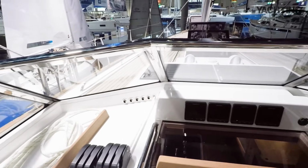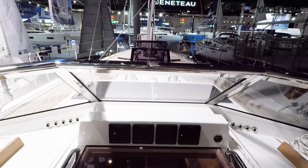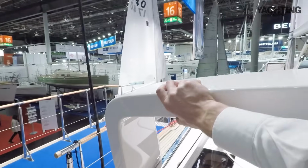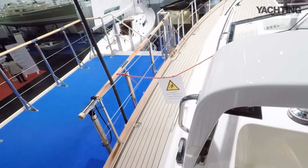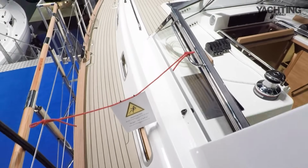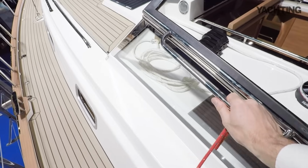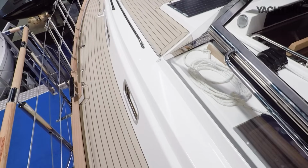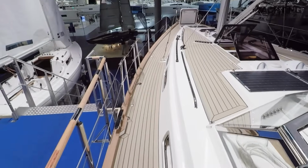But there's loads of shelter to be had, which is really nice. The other nice thing about the Targa Arch is it gives you a really good handhold as you're stepping up out of the cockpit, and there's an extra handhold here as you're moving forwards, and then you've got another handhold here on the side of the windscreen. So I'm just going to take this off, take the no entry sign off, and we're going to go forwards.